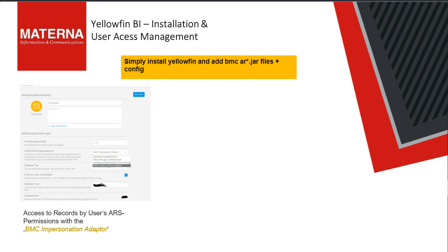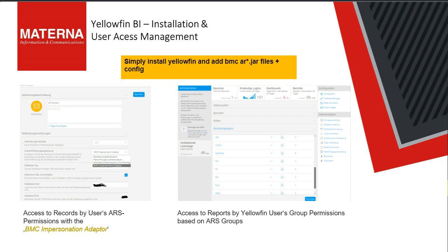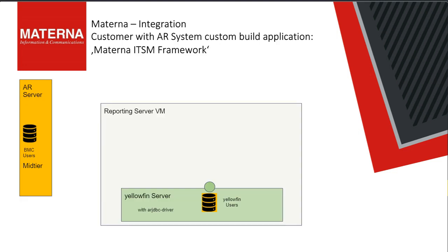Another thing is we created groups. In these groups, the users are organized, and the users can see only the reports that are available for their groups, for example, for problem managers, incident managers, or other process managers. How is this done technically?